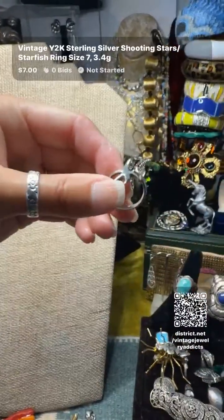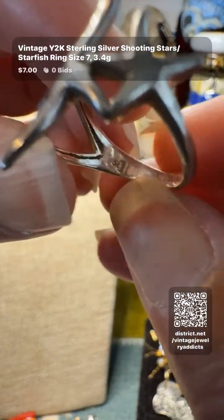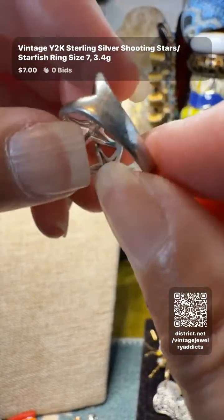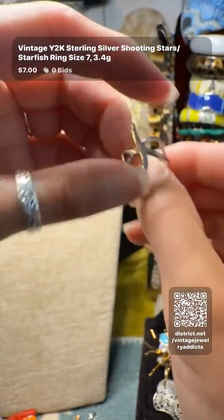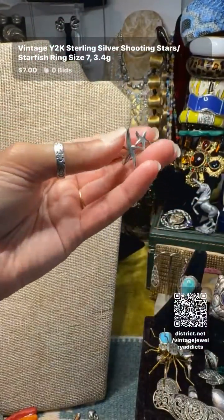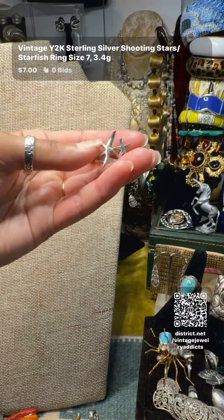I'm going to start it now. And it is signed inside. I guess that's a hallmark on that side. I don't know who the maker is. And there's the sterling mark. And we did test it. So it is verified sterling. And that's going to join the rings that I have available.